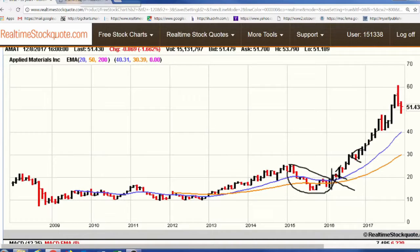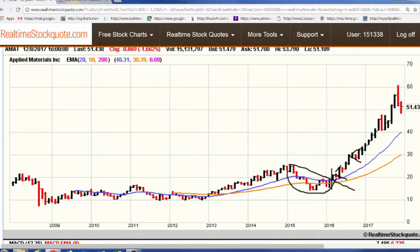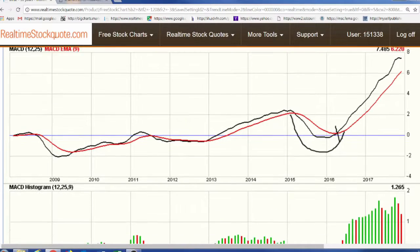I'm going to toggle back to IBD's cup and handle. Again, here we have the cup with the handle, and then your multiple buy points here, here, and here, and then your trend line moving down like that. Toggling back to my chart, you see many similarities here. Triggering a buy on this, for me, is quite similar to IBD's cup and handle.